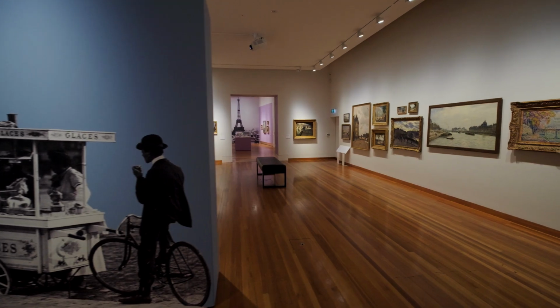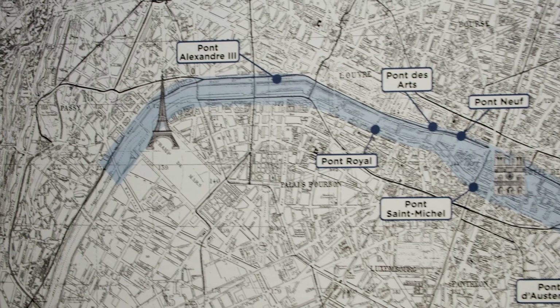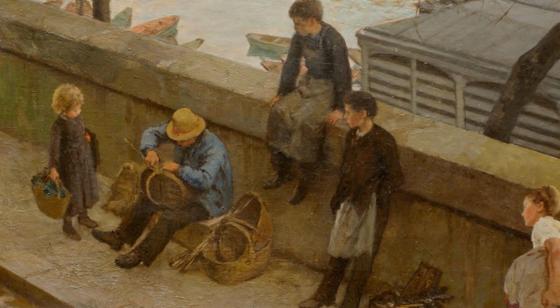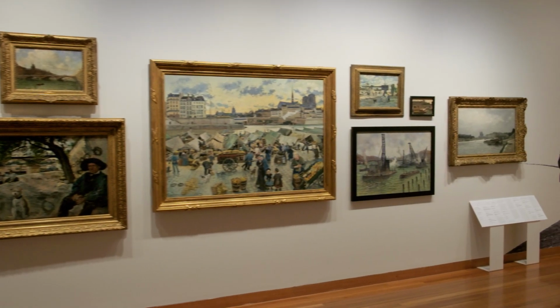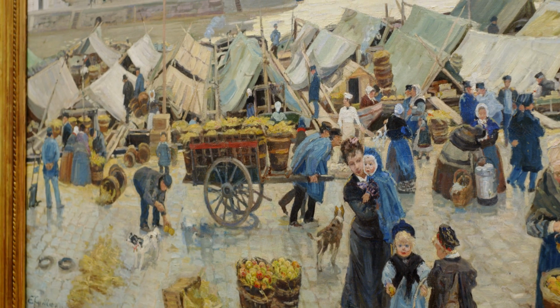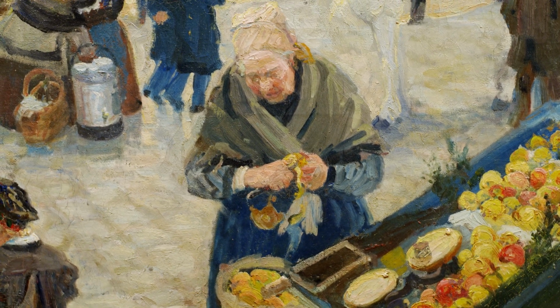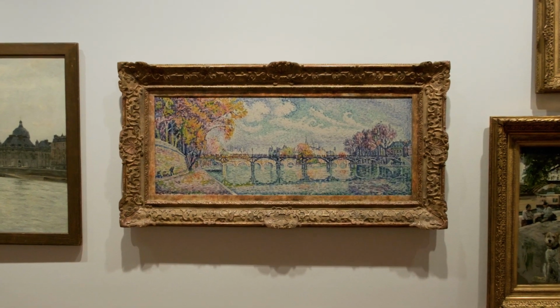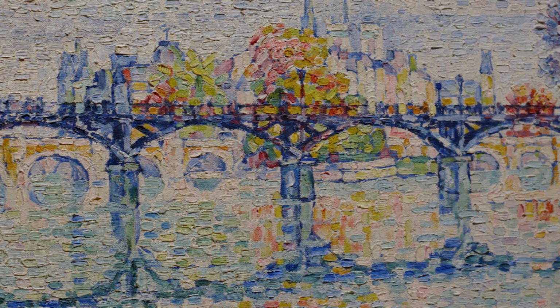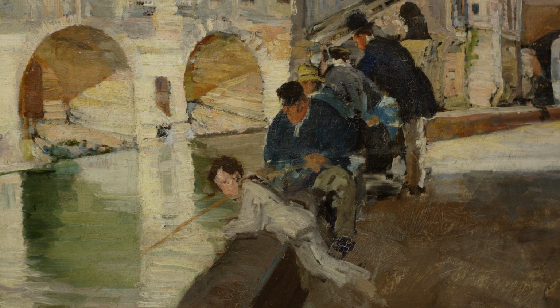In this section, visitors will see diverse representations of life on the River Seine by artists across more than 4 decades. In the 19th century, the River Seine was the lifeblood of Paris, serving as a crucial artery for transportation and trade. Its waters facilitated the movement of goods and people, contributing to the city's economic growth and cultural vibrancy. By 1925, 33 bridges, footbridges and railway viaducts spanned the river, each unique in its masterful combination of artistry and engineering.